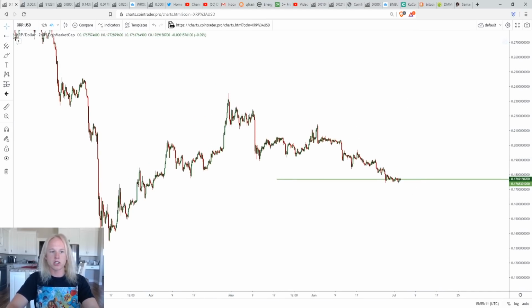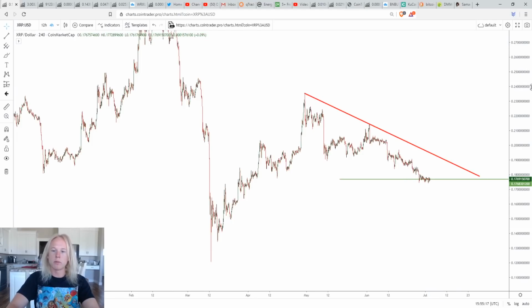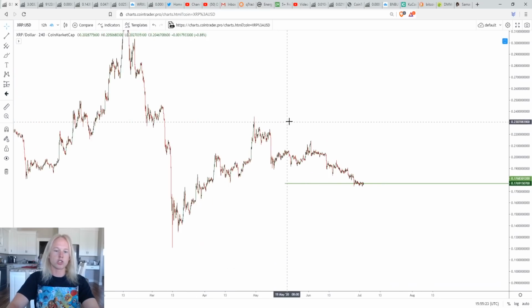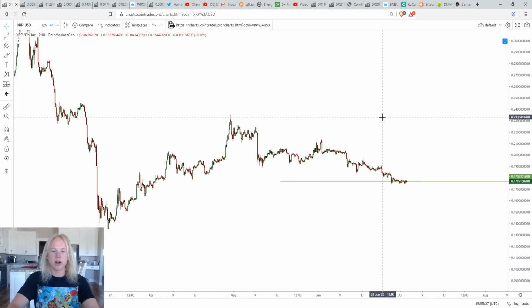Now, a lot of people are bearish on XRP, and I can understand why. Obviously, it's done really badly in the bear market. Everybody's very skeptical about it. We've only ever had lower lows and lower highs, and this is kind of no different as far as structure goes, but it does look a little different to me personally, which is why I'm taking this trade again.